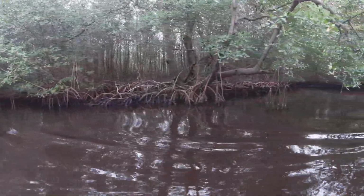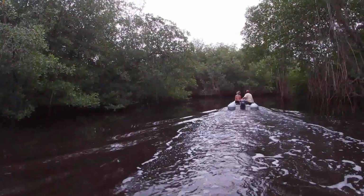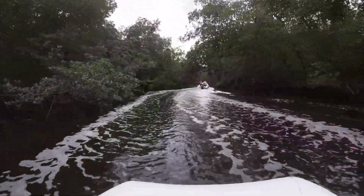It's part of a resort built on a mountain and hidden by the forest, and we were determined to find it. So off we went through the mangrove river.